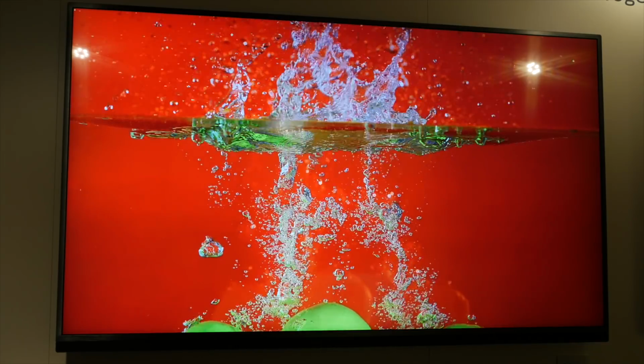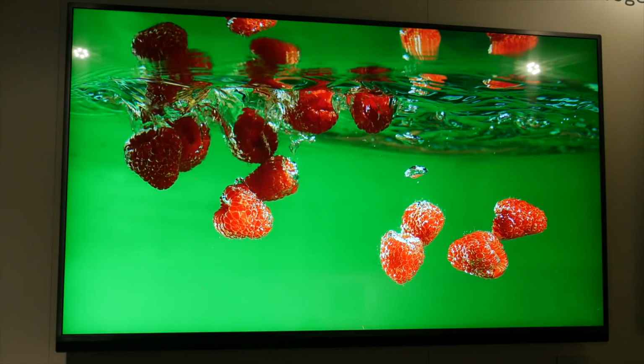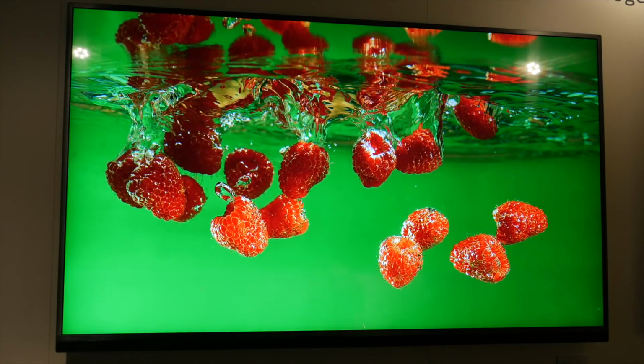They just felt that the VA panels were too constrictive in terms of their viewing angles, so they're going for these nanocell IPS panels instead. But they will be using VA panels for further down the range. So the 7000 series and the 6000 series will still be using VA panels.